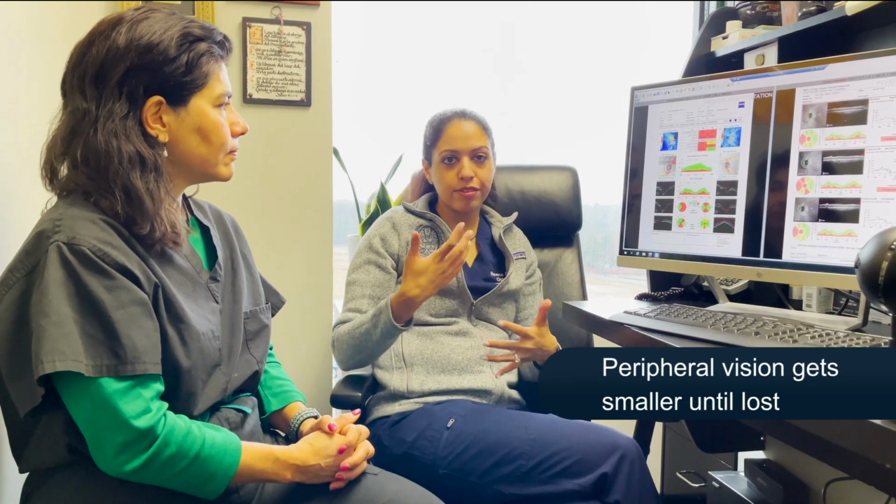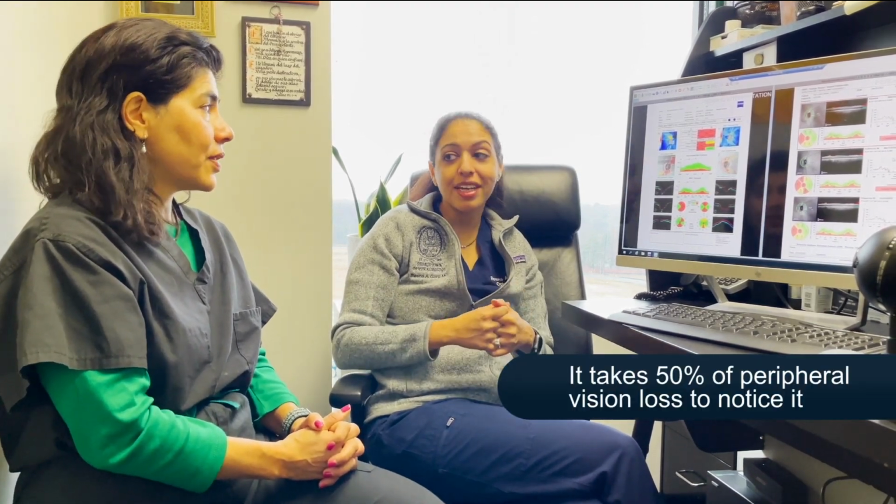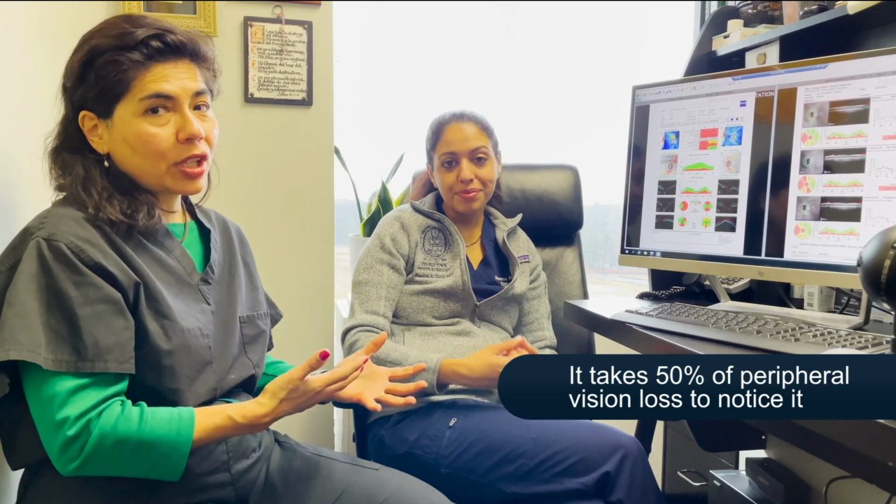It's a good fight or flight response. With any small changes in the peripheral vision, our brain adapts and uses cues from other parts of the vision to help make up for that loss. It takes about a 50% loss of peripheral vision before any patient will notice that they've lost any of it. That's quite a significant amount of vision. Both of us, I'm sure, have had friends and patients who are young. They didn't even know they had a family history. They come in with maybe a slight question of vision, and all of a sudden you have to tell them they have a potentially blinding disease, which can be very devastating.